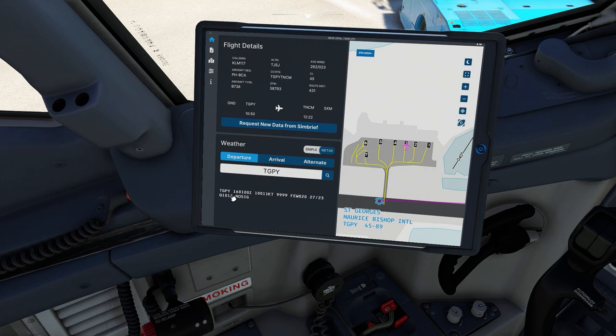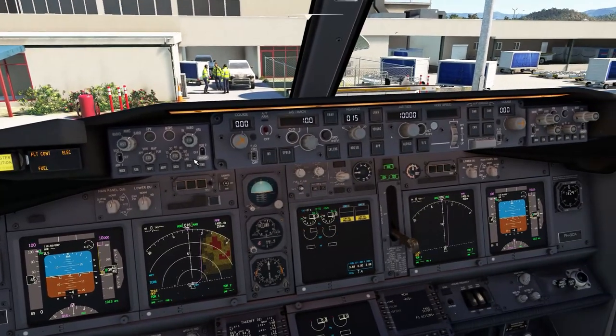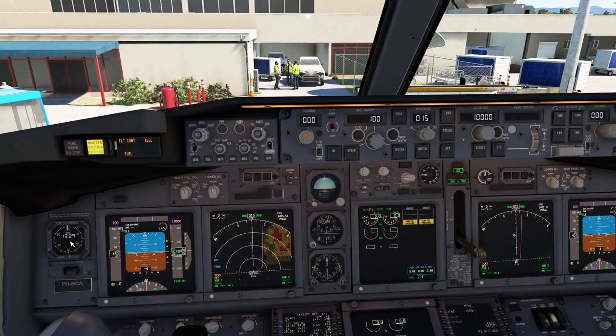Departure weather, winds 11 knots, headwind. 1013 set, clock checked, it's 1329, that's UTC or the Zulu time.